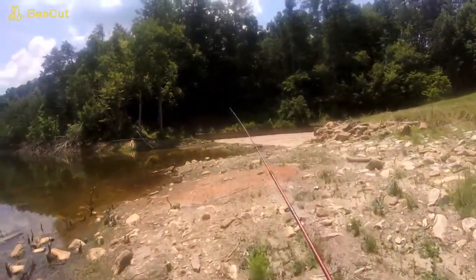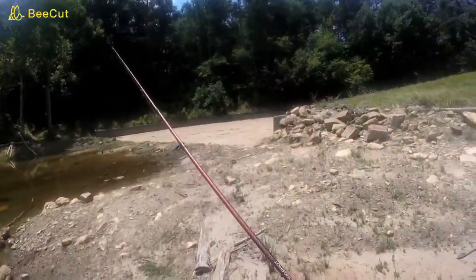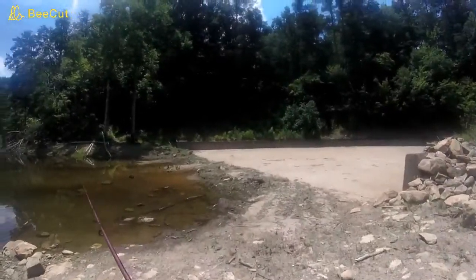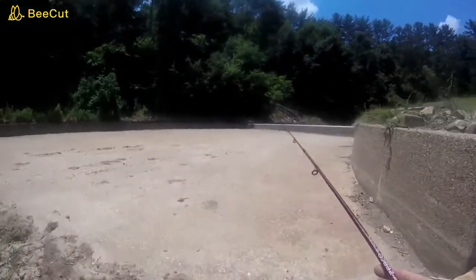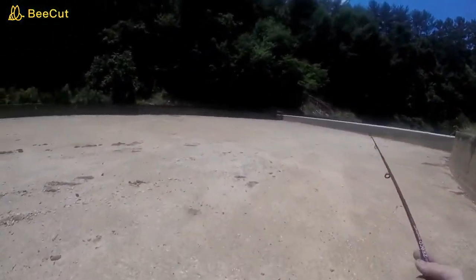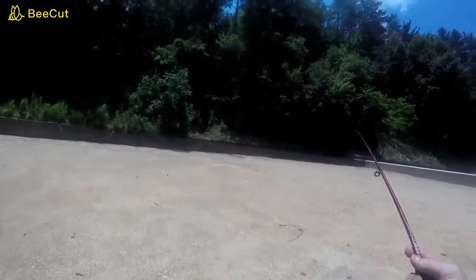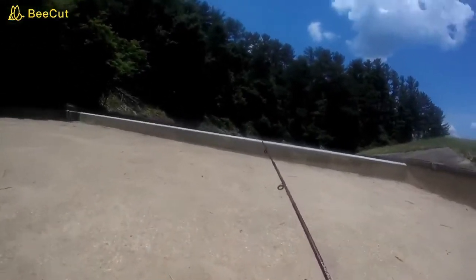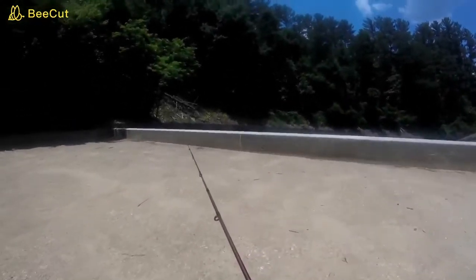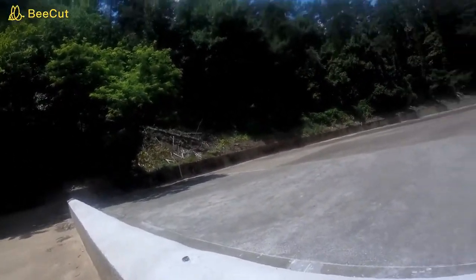All right, guys, right here is where the dam is at. Right here where I'm walking at is normally underwater. And there is normally water. Here goes a little bass. There's normally water that runs right through here. This whole area right here where I'm walking at right now is normally underwater all the way up to the edge, and then it will run over to this other side. And it'll run right down the dam here. I have literally walked right across the top of this thing so many times, it ain't even funny.